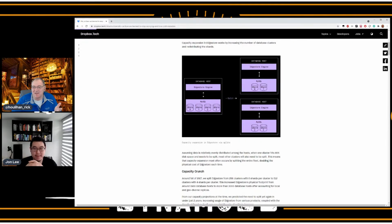Right. So like we've got on the screen here, it sounds like when you built EdgeStore you decided it was going to have X number of shards, and you'd distribute the data relatively evenly across them. Then as we need to expand the system, that's great, because we have these pre-sharded buckets that we can just migrate, so instead of this host running 4 shards, we'll have 2 hosts running 2 shards each, right? Exactly.